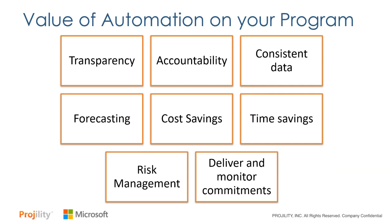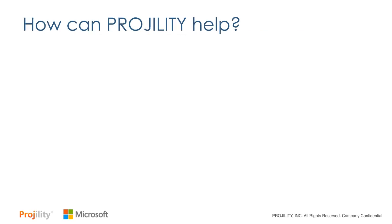So today, we really wanted to go through the structure of programs, how they're different from projects, and then show you how some of the technology, along with a good program structure and leadership, can help you achieve some program level goals. How can PROJILITY help?